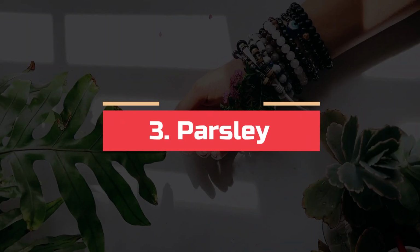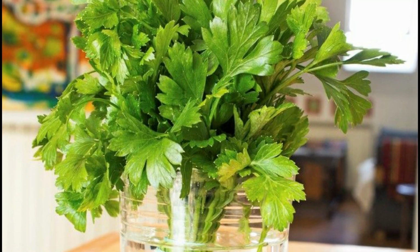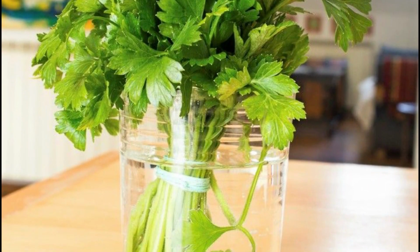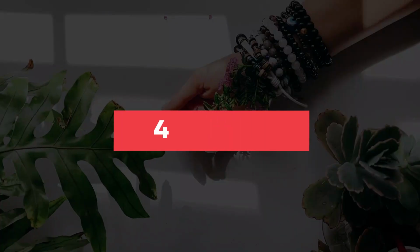Number 3. Parsley. Parsley has a pungent, peppery flavor that grows up to 6 to 12 inches. Grow the herb in 6 to 8 inch deep jars and harvest the leaves when they grow 4 to 6 inches in length.